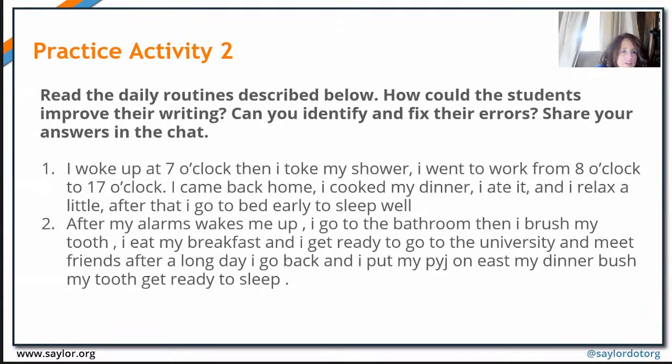Okay, so we have another practice activity for you. Read the daily routines described below. How could the students improve their writing? Can you fix and identify their errors? This is just going to be a quick check to see if you can spot any errors in the writing that these sample students have shared. And then we're going to go over and discuss what kind of errors they are and how to fix them. So I'll give you a couple of minutes to do that.